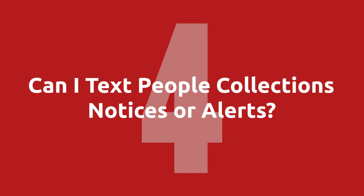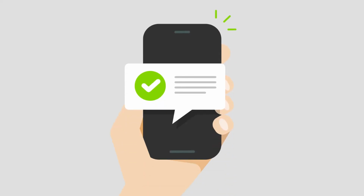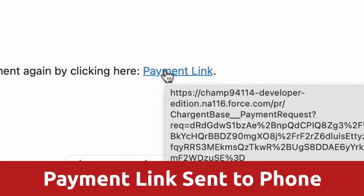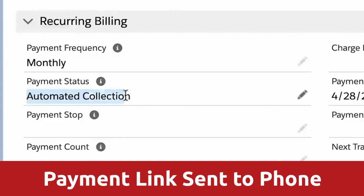Question 4. Can I text people collections notices or alerts about failed payments? Why, yes, you can. Notably, SMS is not part of Chargent out of the box, but there are a variety of third-party SMS apps on the Salesforce AppExchange. Using SMS apps, you should be able to send a template with the payment request link Automated Collections generates right to your customer's cell phone. Talk to your Salesforce administrator or consultant to learn more about the implementation and options of SMS apps for Salesforce.